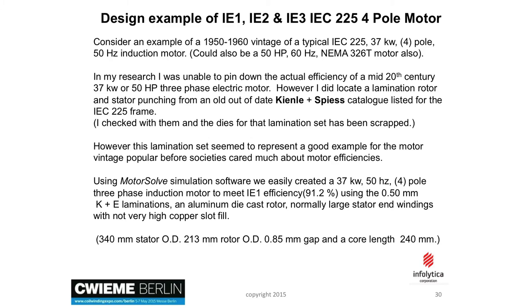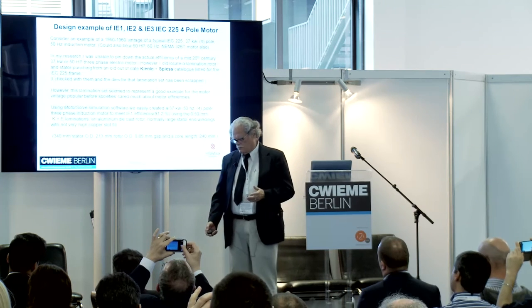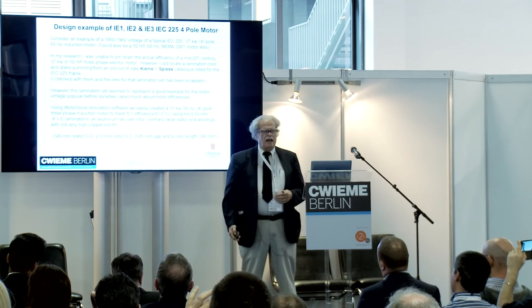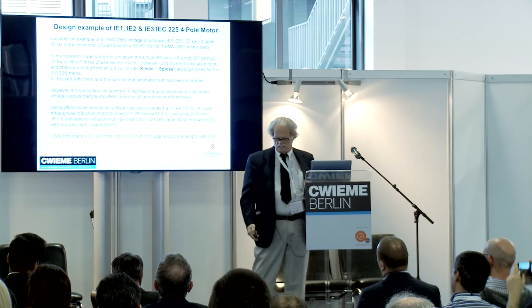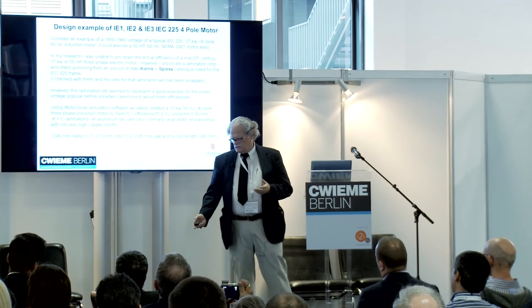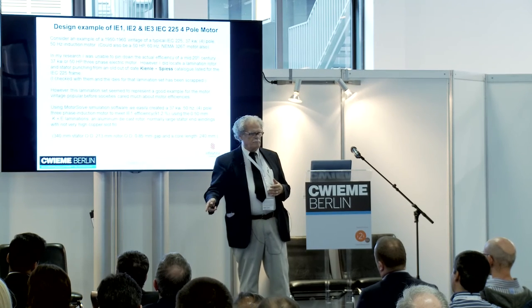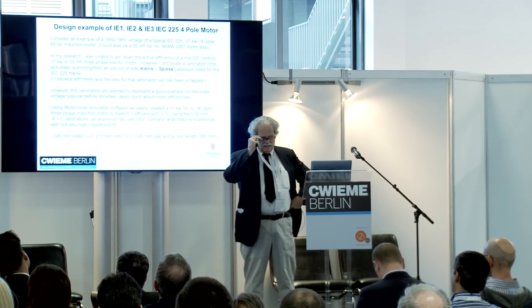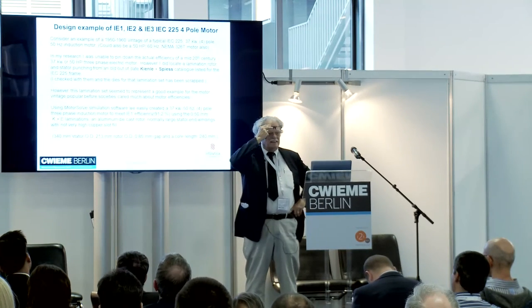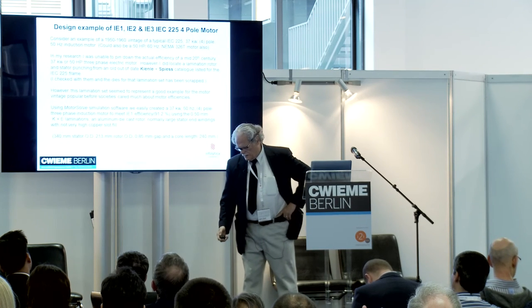So this is the design example that we did. I'm not going to read all this, but we started with a lamination from Keenly and Spies. That's a company here. It's an old lamination of the 50s and the 60s, and it was a lamination that they list for an IEC 225 frame. If anybody's familiar with that, that's kind of like a NEMA 326 frame for those Americans who know anything about frames.